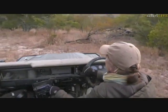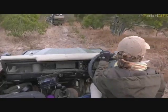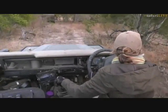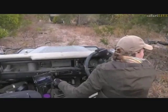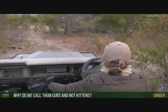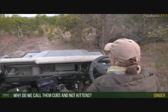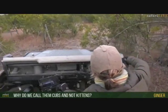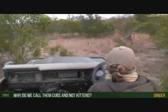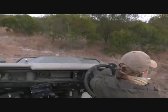Alright guys, I believe it's even a bit too thick sometimes for us in these tiny short wheel-based cars. Ginger, you're wondering why we call them cubs and not kittens. Well, likely because they are a lot bigger and in a different family from the small cats. Alright, this is going to be an interesting one. Sorry, I just want to try and get around here as quickly as possible.